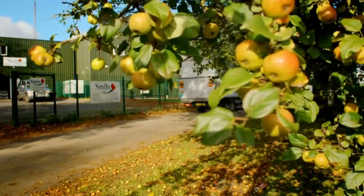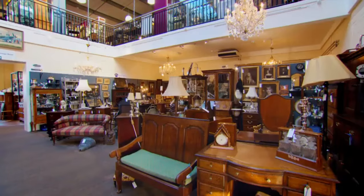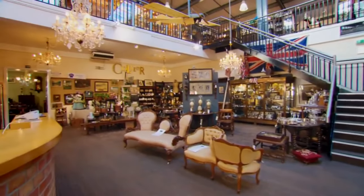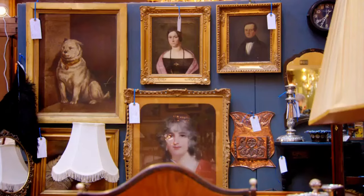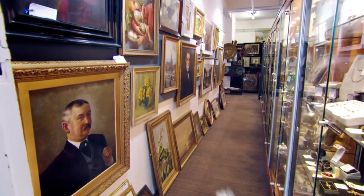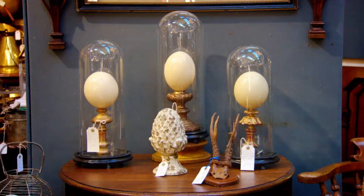Near the market town of Gainsborough, on the site of a former RAF base, sits Hemswell Antique Centre. Set over four buildings, it's the largest of its type in Europe. 375 dealers share 65,000 square feet here, showcasing fine antiques, furniture, lighting, art, and much more besides. Hemswell's owner is Robert Miller. You've got a huge range of stock here at Hemswell. We have hundreds of thousands of items, anything ranging from a pound up to £10,000. There'll be plenty of items for Drew to find here today.